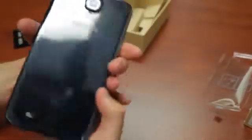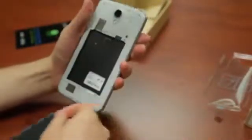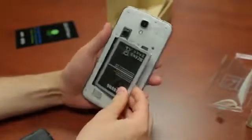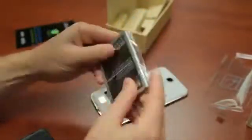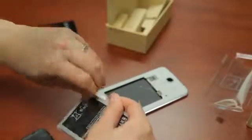Let's go ahead and put in the battery. And while it's booting up, we'll do size comparisons with other phones. You can see the battery is almost the size of an iPhone 4S. We'll go ahead and pop this in and see how it works. Am I the only one that's excited for this phone?